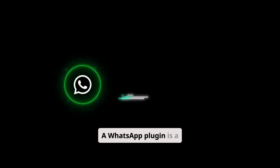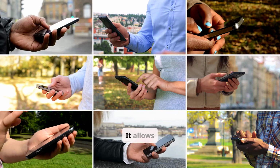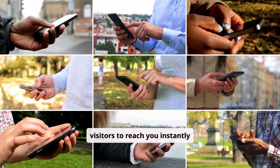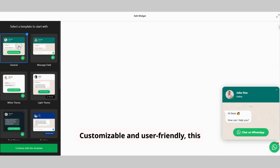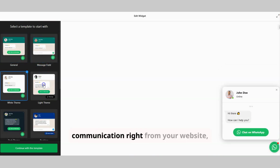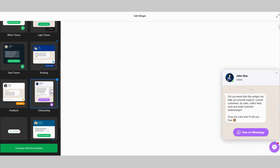A WhatsApp plugin is a simple tool that integrates WhatsApp into your WordPress site. It allows visitors to reach you instantly via their favorite messaging app. Customizable and user-friendly, this feature delivers seamless communication right from your website, driving convenience for both you and your audience.